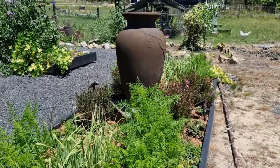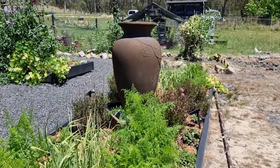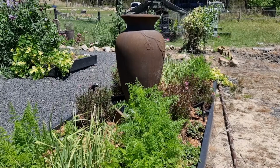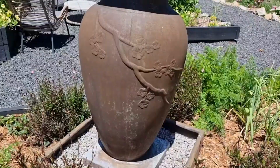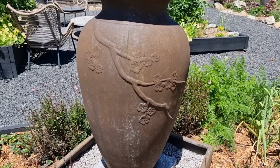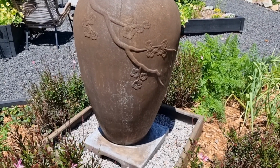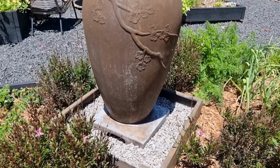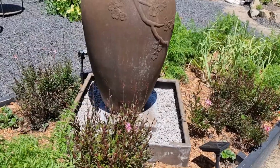Then we have our beautiful fountain, which is actually just used as an urn at the moment, and it looks so pretty for night time. We put a little light there, a little spotlight on it, and it's just gorgeous. So this pattern here, I think it's like cherry blossoms or something. The pattern's actually repeated on two sides, so we have the light shining on the other side of it, and we can see it from our house of a night time, which is just so pretty.